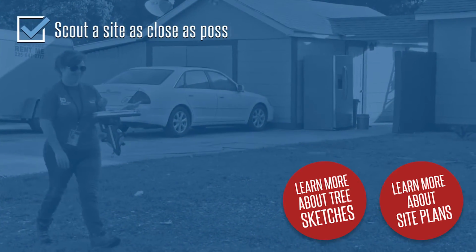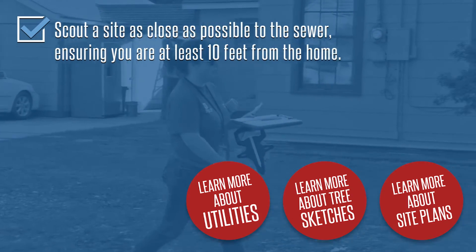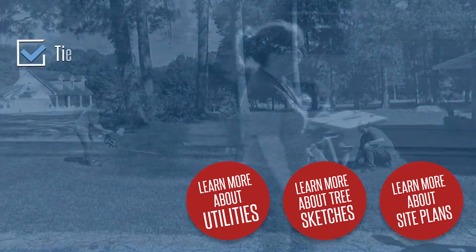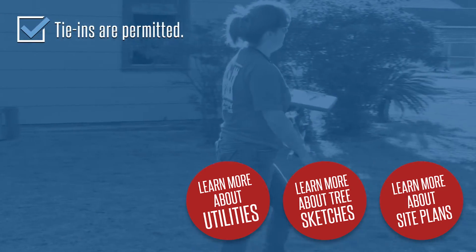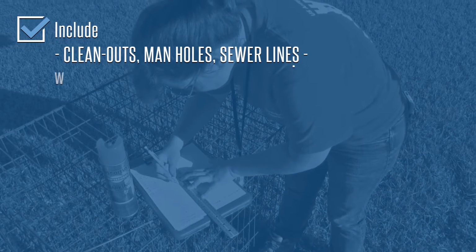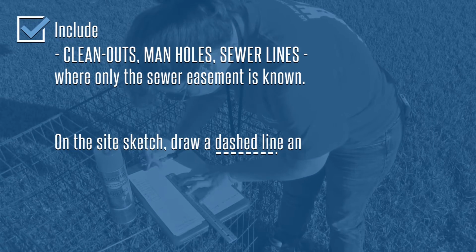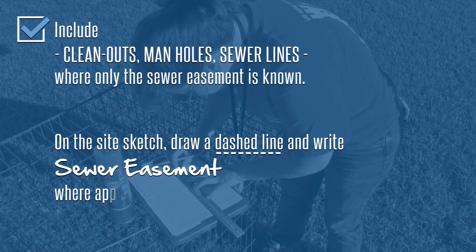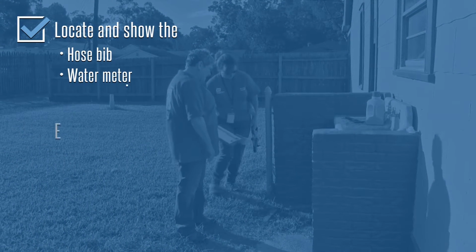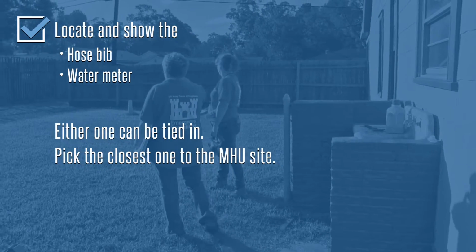Scout a site as close as possible to the sewer, ensuring you are at least 10 feet from the existing home. Minimize potential concrete cutting if possible. Tie-ins are permitted, so keep that in mind. Include the house and yard cleanouts, manholes, and sewer lines where only the sewer easement is known. On the site sketch, draw a dashed line and write sewer easement where applicable. Locate and show both the hose bib and water meter. Either one can be tied in, so pick the closest one to the proposed MHU site.